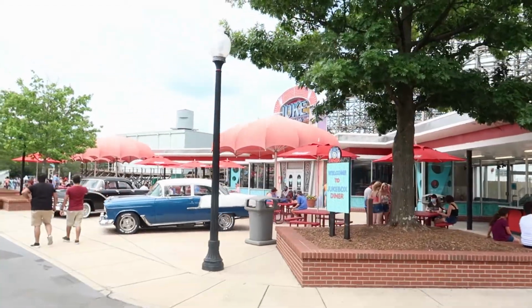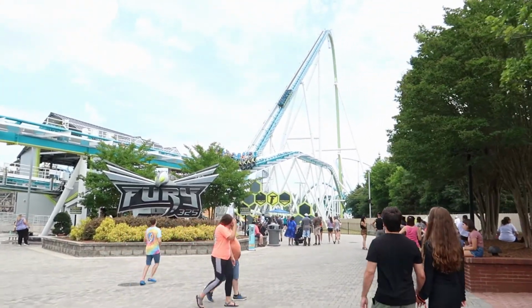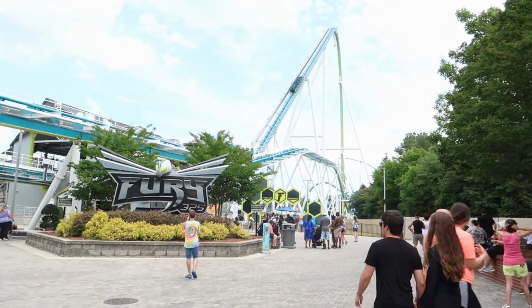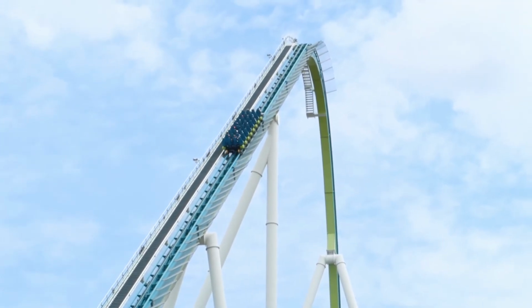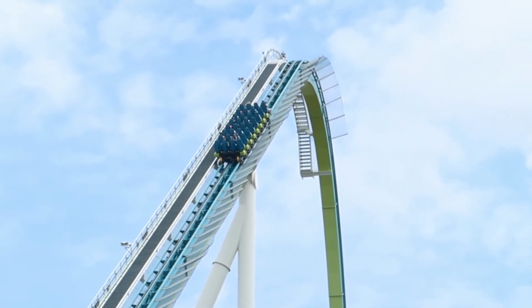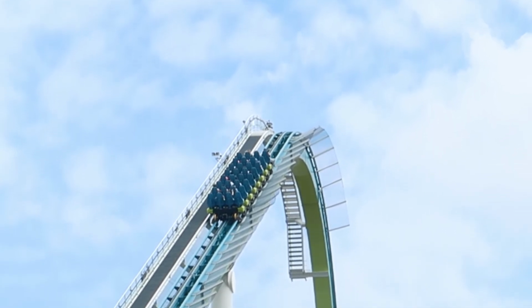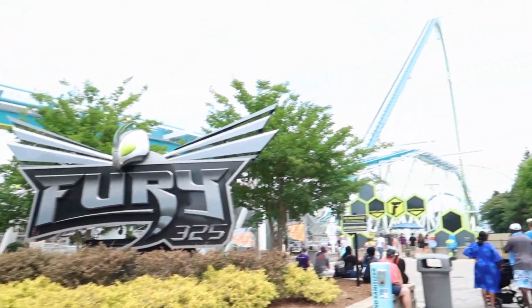And right across from Hurler and the Jukebox Diner, oh baby, check it out. That is high up.